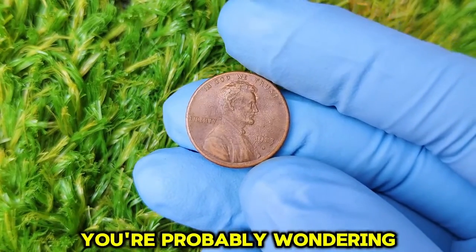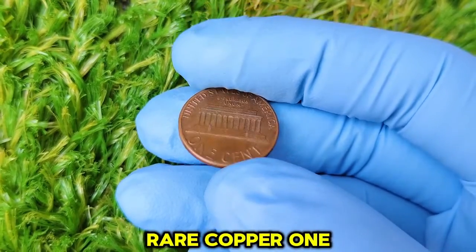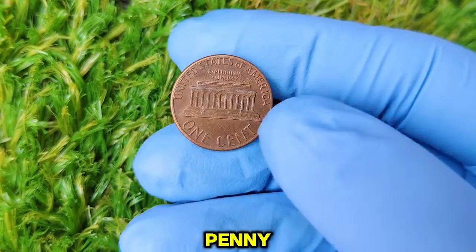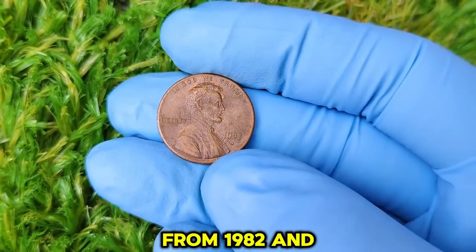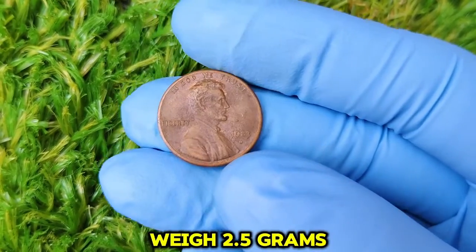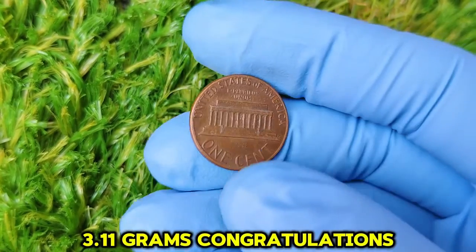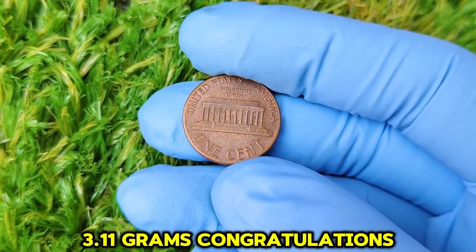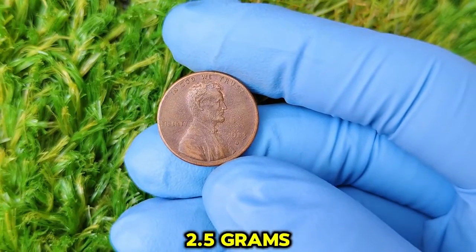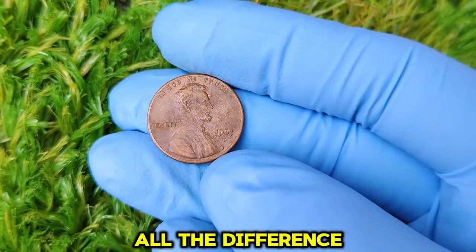Okay, so you're probably wondering how to tell if that 1983 D penny in your jar is the rare copper one. It's actually not too hard. First, you'll need to weigh your penny. The copper pennies from 1982 and earlier weigh about 3.11 grams, while the copper-coated zinc pennies weigh 2.5 grams. If your 1983 D penny weighs 3.11 grams, congratulations, you could be holding a rare copper penny worth thousands. But if it weighs 2.5 grams, it's just a regular penny. This simple weight test can make all the difference.